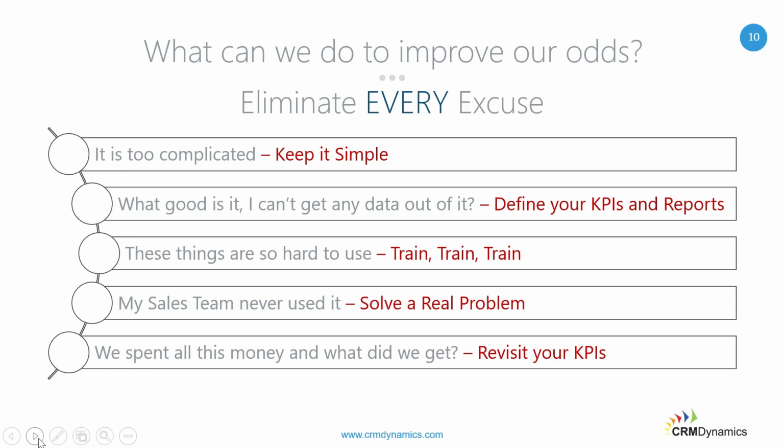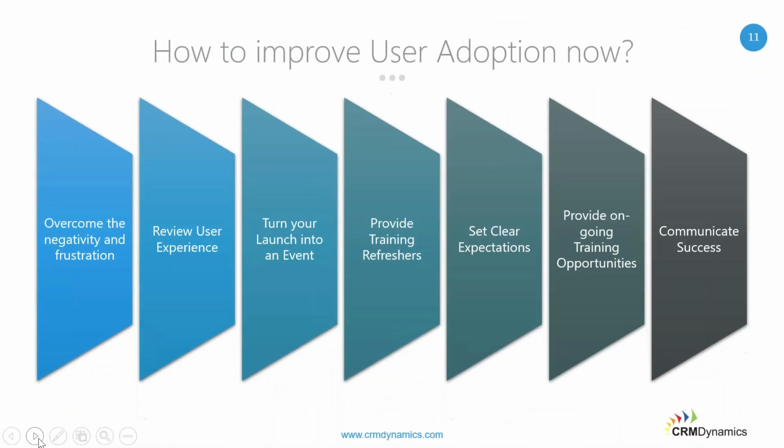If you are an organization or team that already uses Dynamics 365 or any CRM system out there and is struggling with user adoption, do give us a call and we'll help you sort that out. However, the steps or the key points to keep in mind would be something like this.